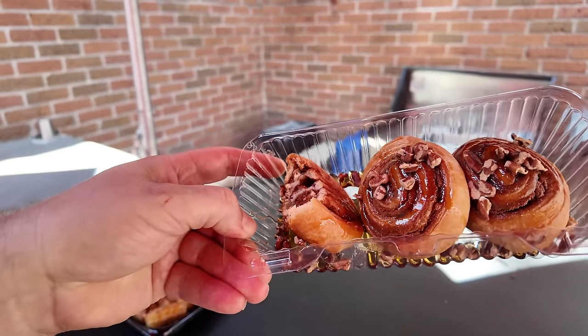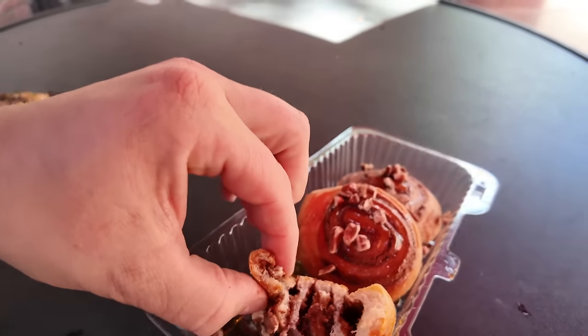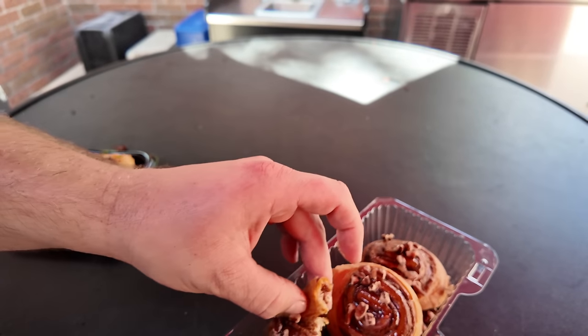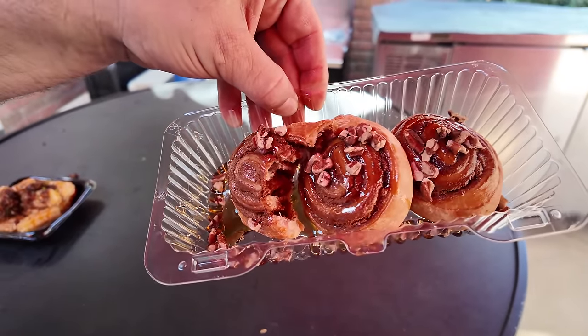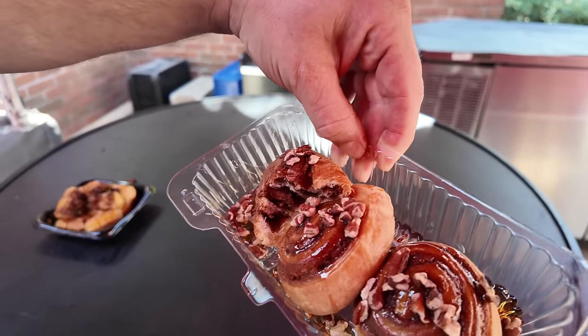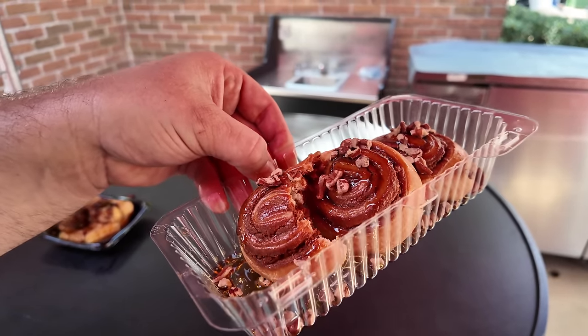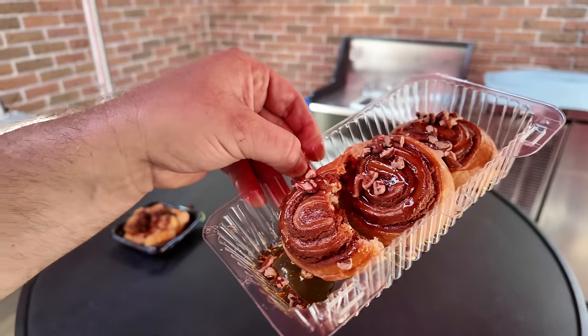Sadly, these cinnamon rolls are very dry. Normally I like to eat the center of the roll, but you can see how dry it is in there. Makes me sad, because I had high expectations, especially with the Coca-Cola glaze. The nuts are pretty good, but you need a nice ooey gooey cinnamon roll. That's how I picture it. I want a center of the roll that's gonna melt in my mouth.